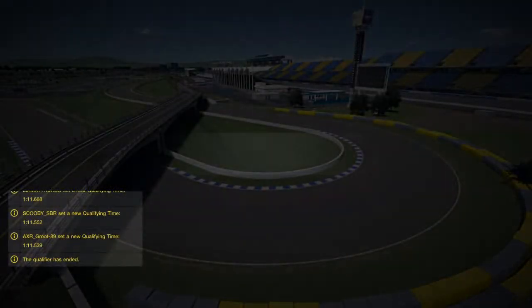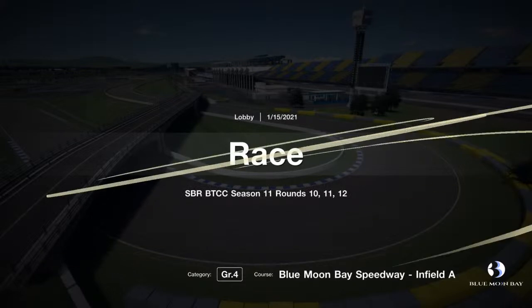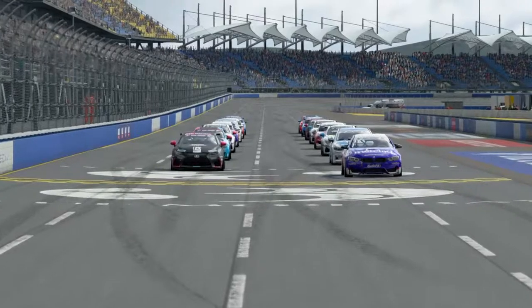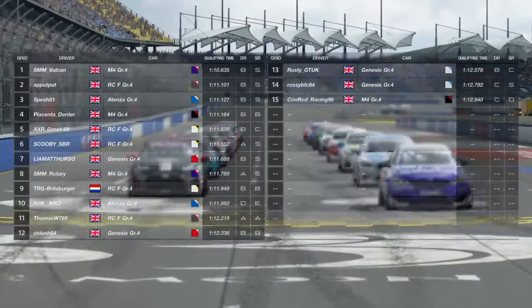Not Tomkinson, Graham, Edwards, whichever one he is. Whichever SMM he is, but we're done with the qualifying. We're underway. We're ready for this race to get started. It is time to see. So we got, the other one.